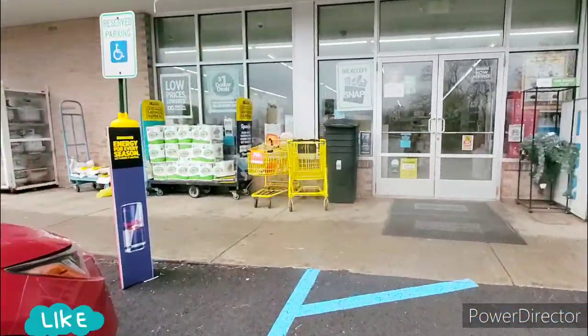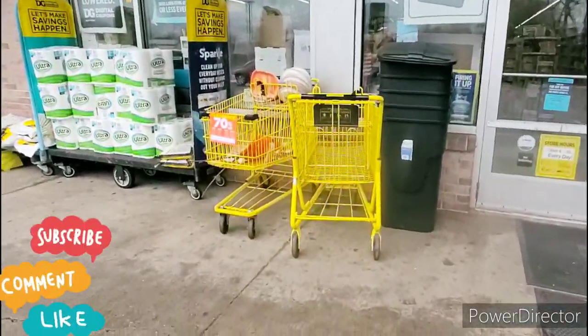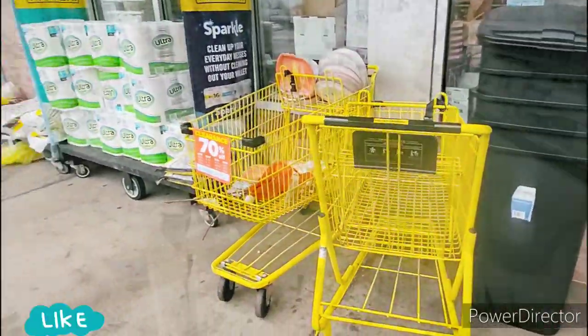Guys, today I want to show you some new purple dots. I'm going to show you in store one and in store two. Now, there's not a lot in my store, but I do want to show you guys so you guys can be aware of what's going on.